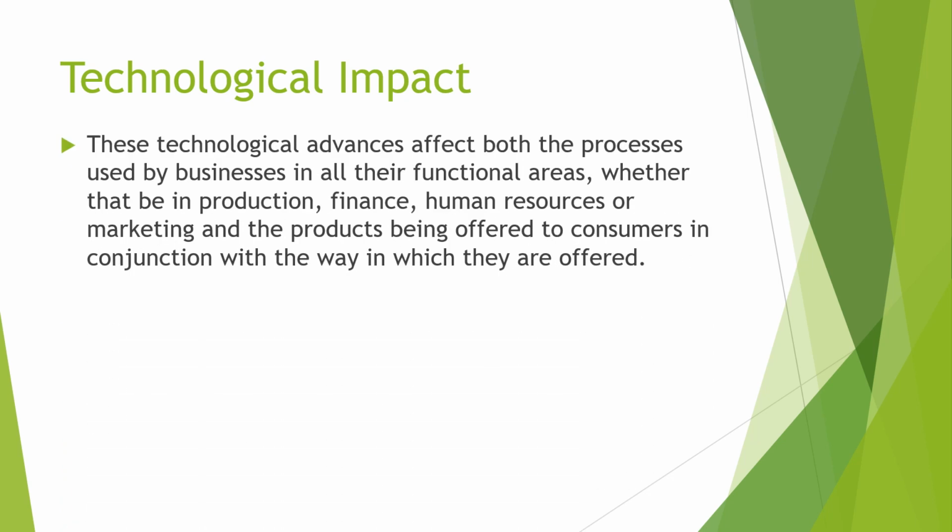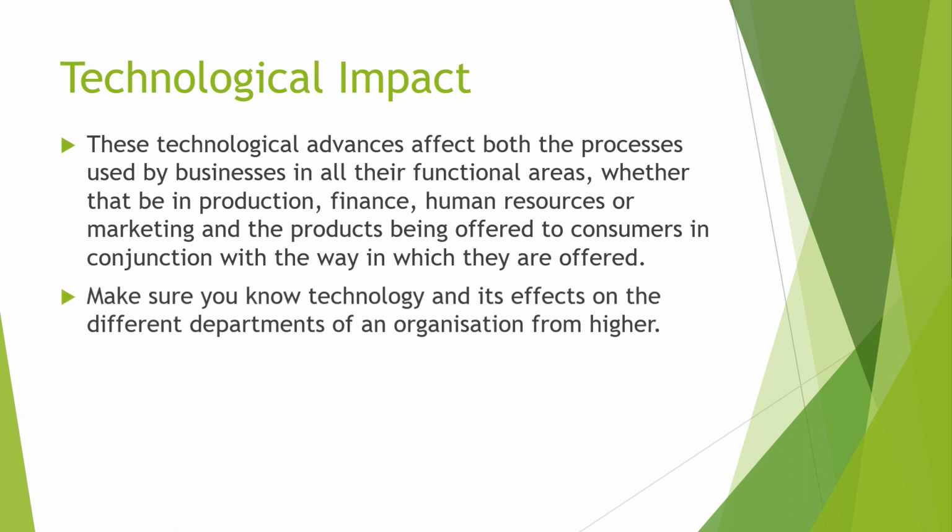So, technological impact. Technological advances affect both the processes used by business in all their functional areas, whether it is in production, operations, finance, HR or marketing, and the products being offered to consumers in conjunction with the way in which they're offered. So as I say, there are lots of different ways in which technology can impact organisations.